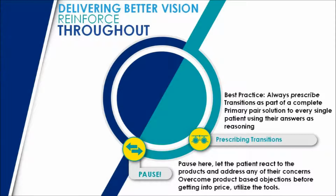Say ultraviolet radiation and harmful blue light can cause eye strain and eye fatigue and may contribute to long-term eye health issues. This is why it's important to wear lenses that help protect your eyes, whether you're outdoors or using a computer for extended periods. To help protect your eyes, Dr. So-and-so prescribed transitions lenses with AR and sunglasses.